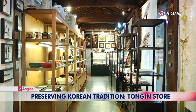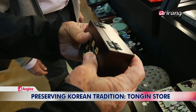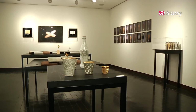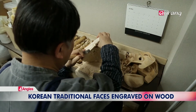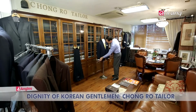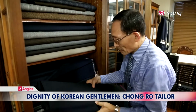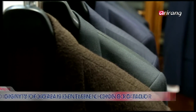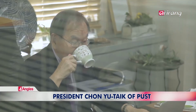Visit Tongin store in Insadong, Seoul to see a wide variety of Korean traditional crafts and experience the unforgettable beauty. Meet artisan mask maker Chong to learn more about Korean traditional masks and their history. Take a look at the history of Korean bespoke suiting at the century-old Chong Tailor, Korea's oldest tailor shop. Meet Chon, president of Pyongyang University of Science and Technology, to find out about the educational exchanges between the two Koreas.